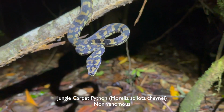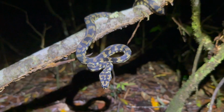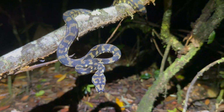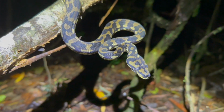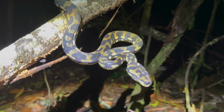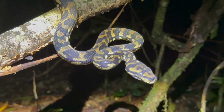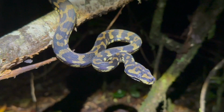The target for the night ticked off as soon as we left that other spot for the frogs. We're still half an hour from where we were going to go look for jungle carpets, and we've fluked this one just on the edge of the rainforest where it meets the paddocks. I cannot believe it. This stunning juvenile jungle carpet python. I've only ever seen one DOR, but this beautiful juvenile is so nice. I'm actually so stoked.